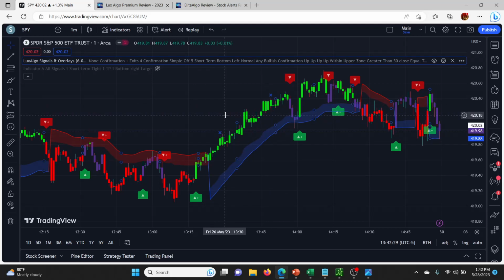Before we move on to LuxAlgo's version of this, I just want to show you what happens when I apply the filter that you should probably apply if you're trading this, in my opinion, the smart trail. You don't want to be taking the bullish signals when you're below the bearish smart trail, and you don't want to be taking short signals when you're above the bullish smart trail, right? You go with the trend.